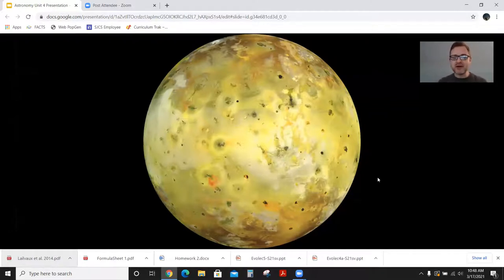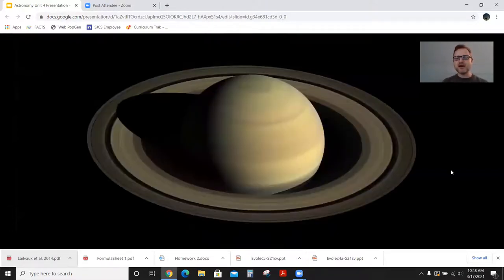So this is Io. Io is another moon of Jupiter. I picked this picture because Io has erupting volcanoes, which is kind of cool. And here you can see, again, the surface is not very cratered, which tells you it gets reformed. In this case, it might be reformed due to lava erupting and then spreading out and hardening. Okay, so let's move on.